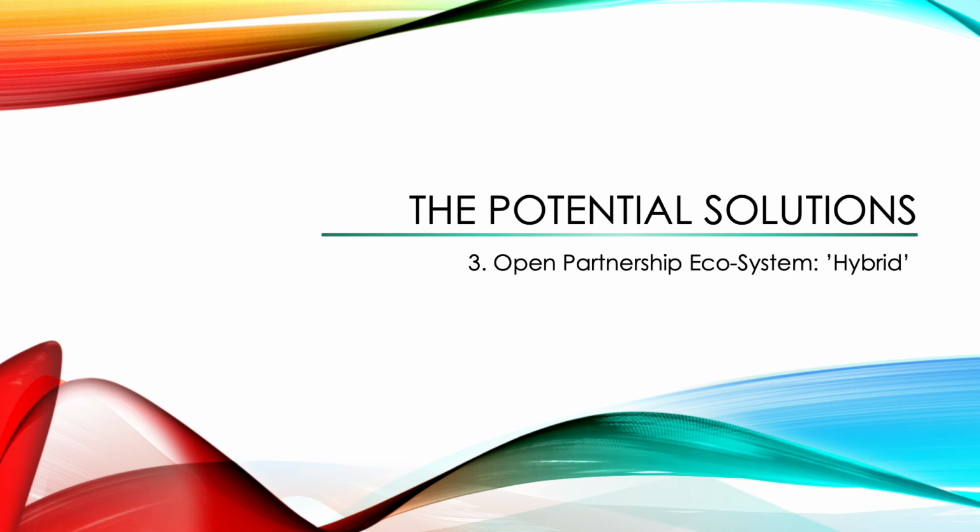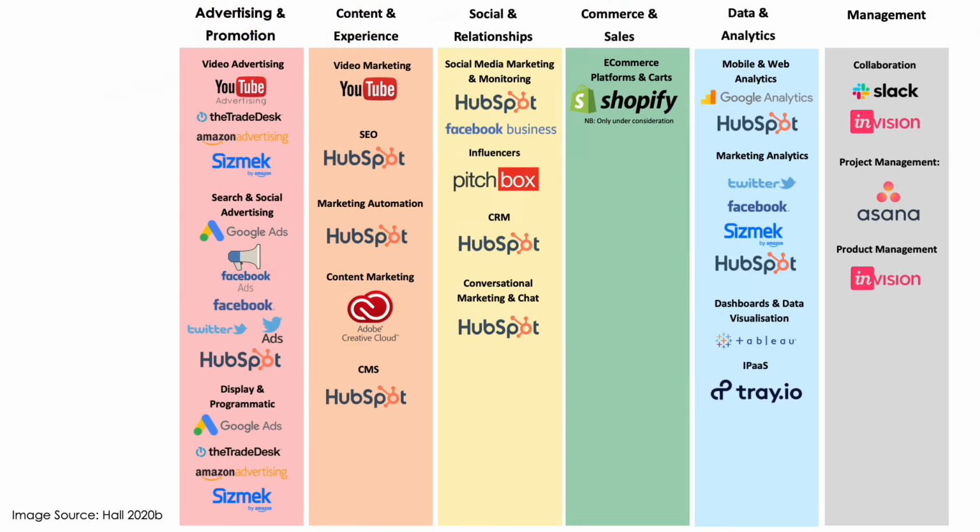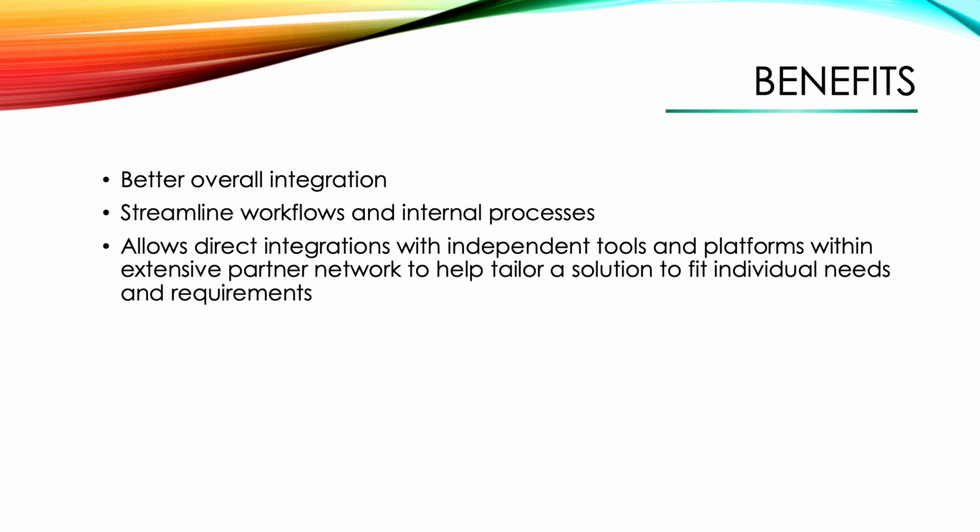The final approach for consideration would be to develop a hybrid technology system by redesigning the existing stack to accommodate a partner ecosystem centered around the HubSpot marketing suite, which offers a multitude of connected products that will significantly improve the overall integration of the system. HubSpot has a vast partner network of applications that are connected to the stack via a dedicated plugin, allowing the company to integrate many of its existing tools within the system more easily.